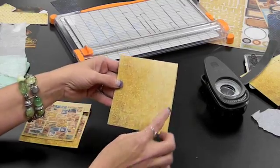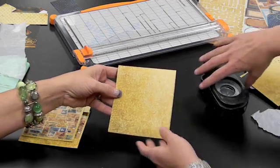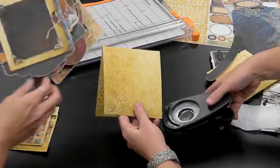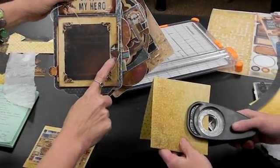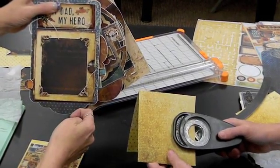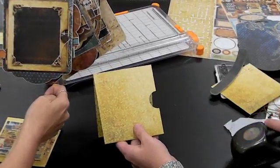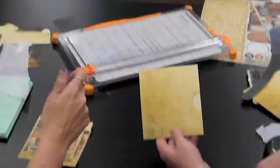Okay, before we adhere, we're going to punch our notch out. So I just used a 1 1/4. Is it just halfway in the center? Yes, let me show you on mine. And I've tucked that in there. So you want to do a notch halfway, both. Oh, I guess you don't need it through both, huh? Just the top one's fine. Yeah, and that's where you're going to put your brad, and it's going to come through.